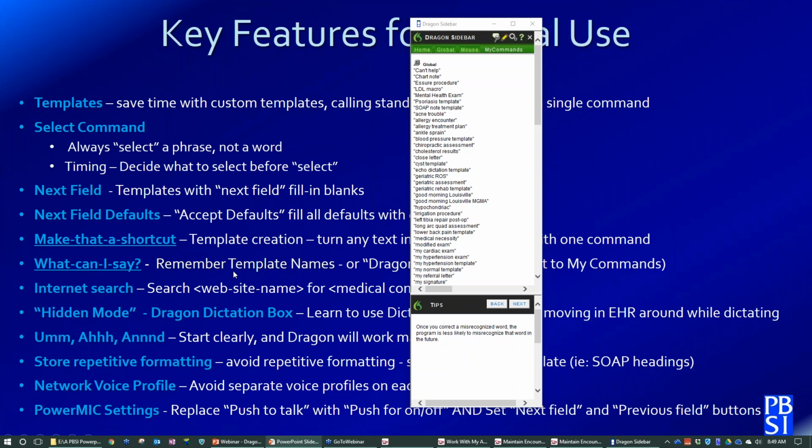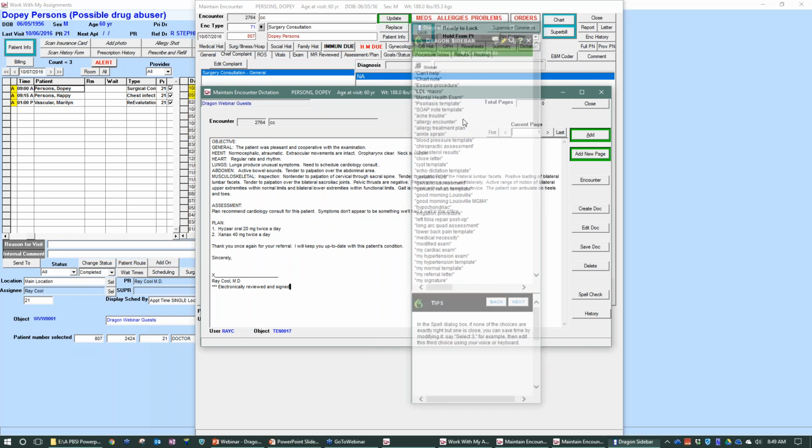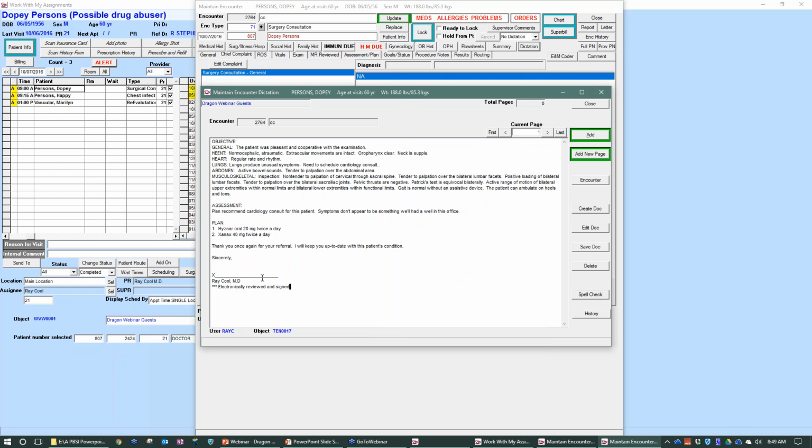Okay, so another thing, by the way, we will be finished by 9 o'clock promptly. So we're almost nearing the end, but there's some really important content here. One thing I want to talk about is internet search. So I'm with a patient or not with a patient. I want to investigate something. So I might be in the middle of my EHR or Outlook or wherever I am on my PC. I'm going to use an internet search command.